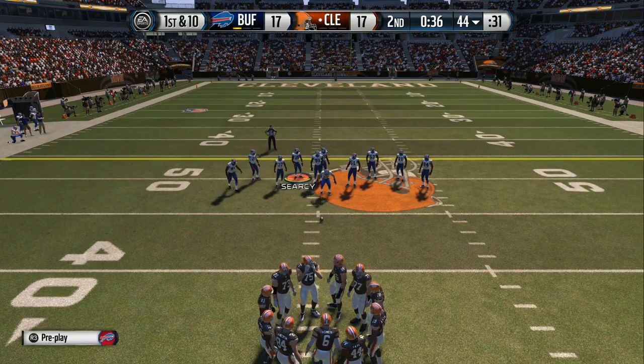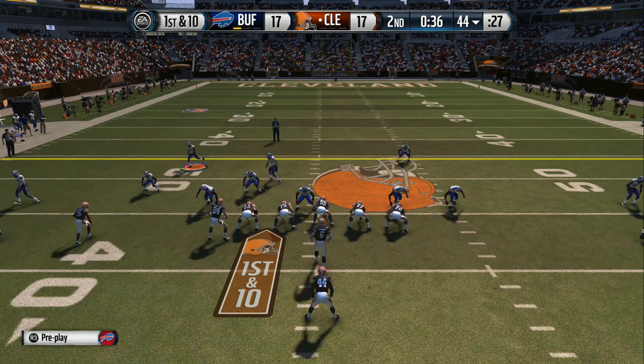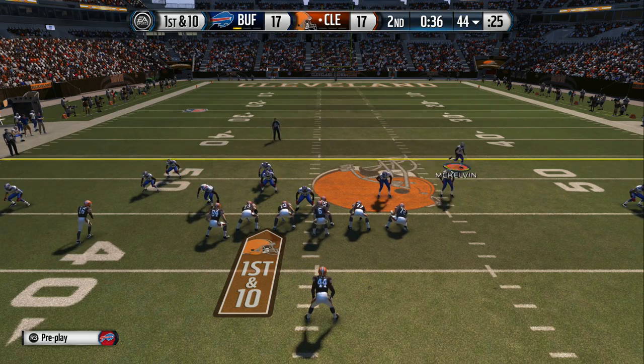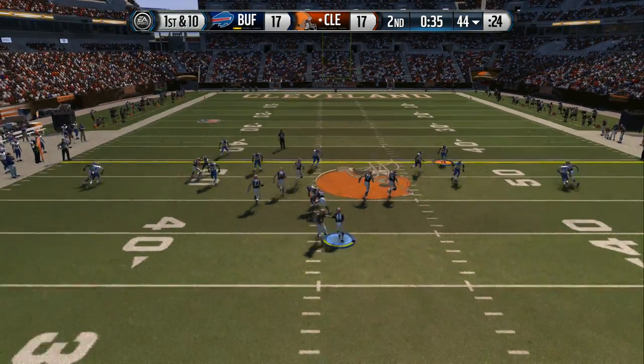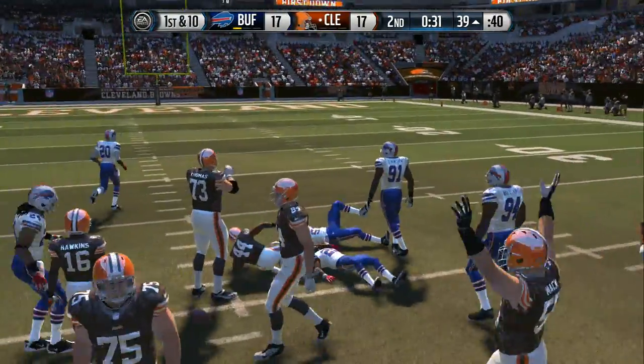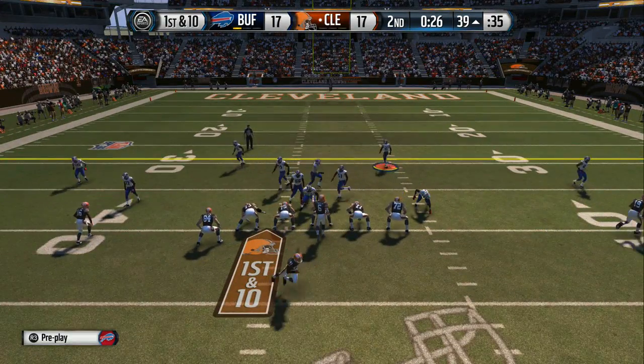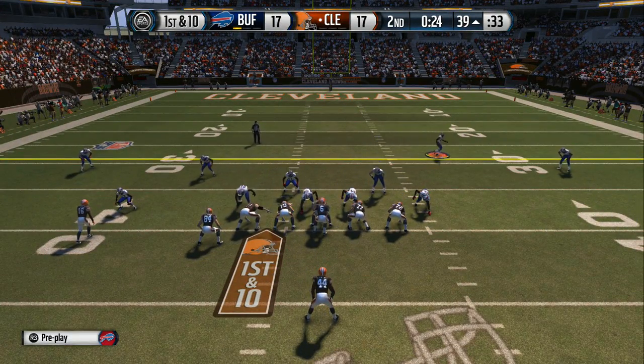They come to the line of scrimmage, first down. Ready. Brian Hoyer takes it from the center. The handoff to Ben Tate. That guy spikes that time. They're able to move the chains after that last run. Hurry up, two-minute offense.